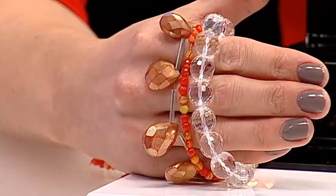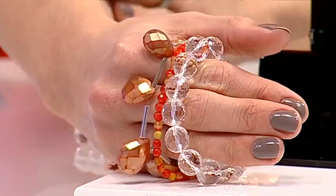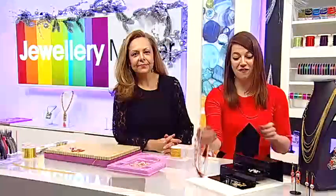Stunning. Now, if you want to channel your fire energy, then we've got the fabulous demo coming up. So what are you going to show us?